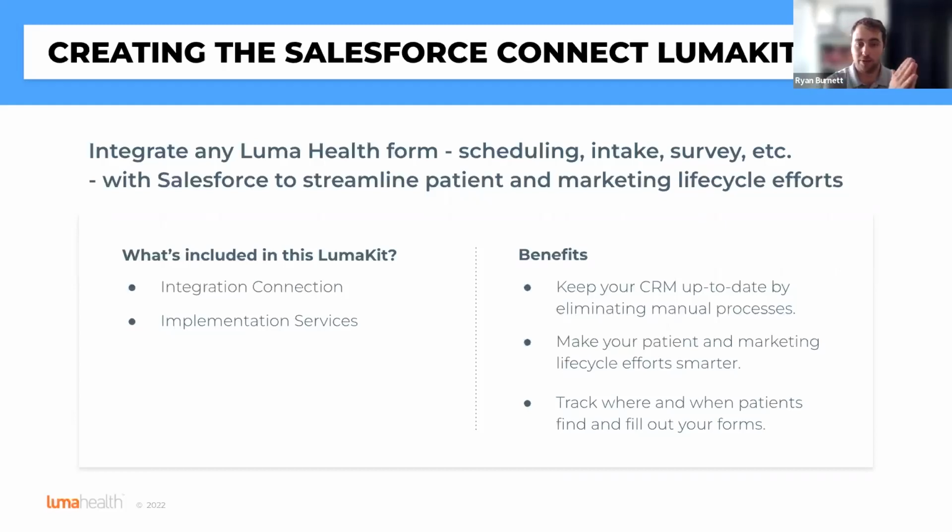And so as a patient flows through different form questions, Luma is taking that data and putting it back into Salesforce as a lead. As the form is completed, and at each step along the way, the patient fills out a different question, another question, Luma will update that lead with more and more information. So what is essentially happening is that we are creating something from scratch, adding more and more information to it as the patient flows through the form.